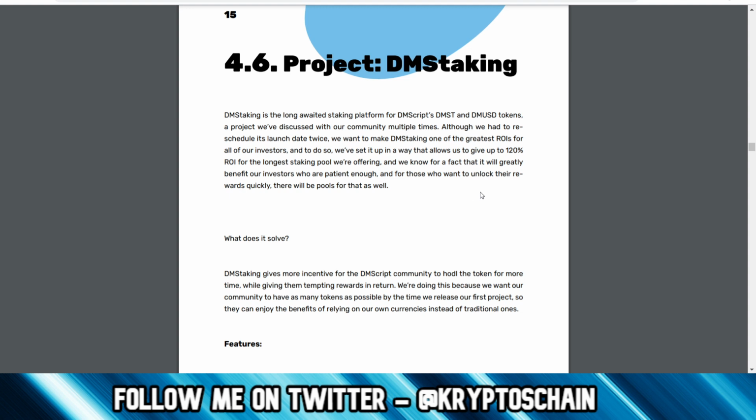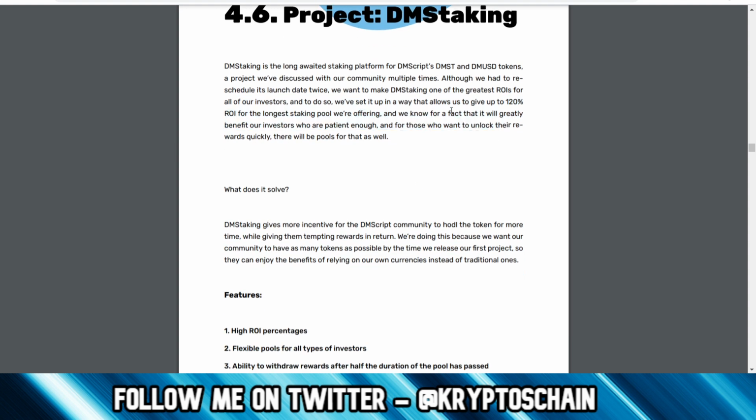And again, DMStaking is the sixth point here, where you can stake. So basically, you'll be able to stake DMST and DMUSD tokens. And again, if you stake the DMUSD, you'll actually get USDT. So they basically will have a double staking system. That's what they're planning to work on. And what's good here is that they're going to be giving up to 120% return on investment for the longest staking pool that they're offering. Okay, so that is great. 120% is quite a lot. And the fact that you're going to get DMUSD for staking is going to be good, right?